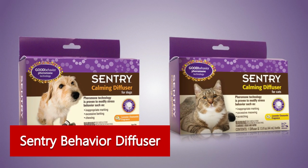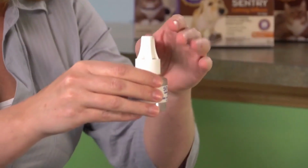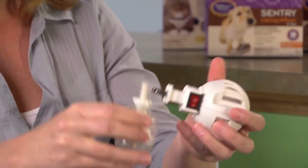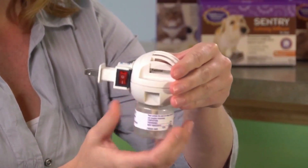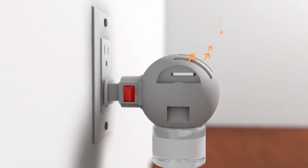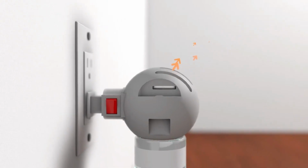Sentry Behavior Diffuser. Like other products formulated for single anxious cats, Sentry's diffuser uses calming pheromones to help reduce stress behaviors including marking, excessive meowing, and scratching. What differentiates Sentry's diffusers is the lavender chamomile fragrance. Some reviewers enjoy the scent, especially in rooms with litter boxes, while others find it too strong. We personally don't find the scent overwhelming.